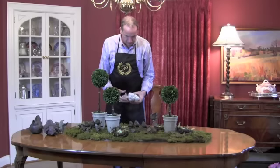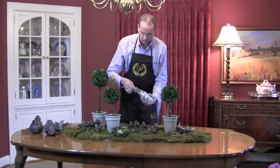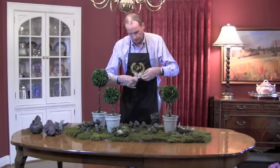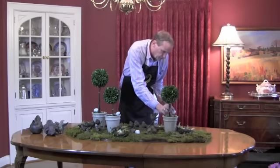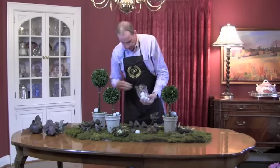Another item that we have this spring is we've had a lot of people ask just for loose bird eggs. So we're going to add a few of those. Now we don't want to overdo it, or make it look like the eggs have dropped in from the sky. But a few really will add a really cute touch. We want them just to kind of be scattered randomly through the tablescape. So we've got that one and that one.